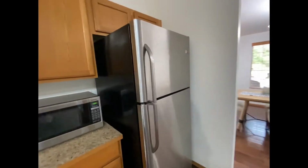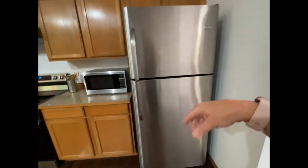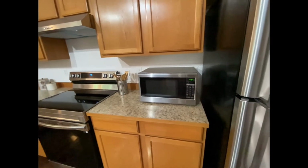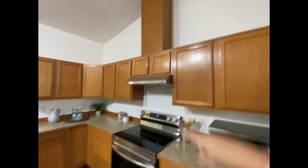The refrigerator is small scale. There's plenty of room for a real scale refrigerator. I'd probably take this one out to the garage. There is no built-in microwave. You could certainly switch that out and do a microwave hood, but you can see that that vents out. And then we have the pantry. Not giant, but really not a bad size.